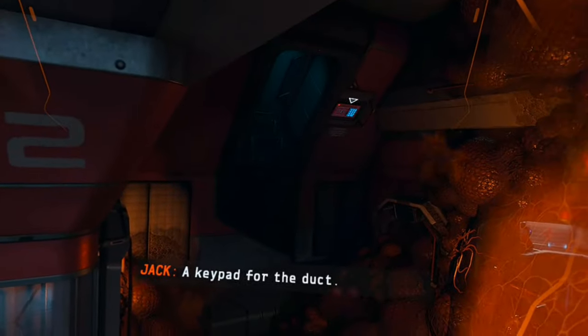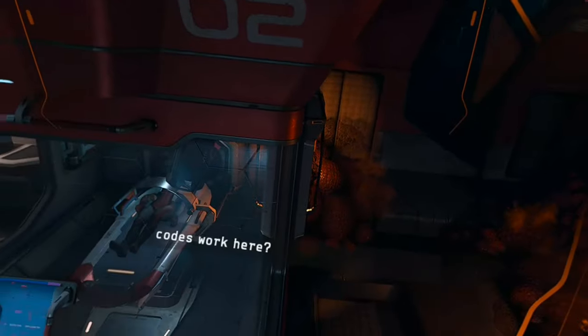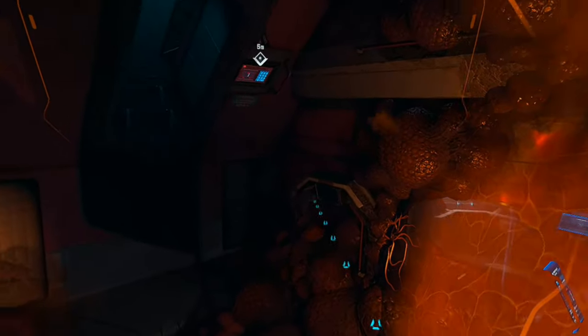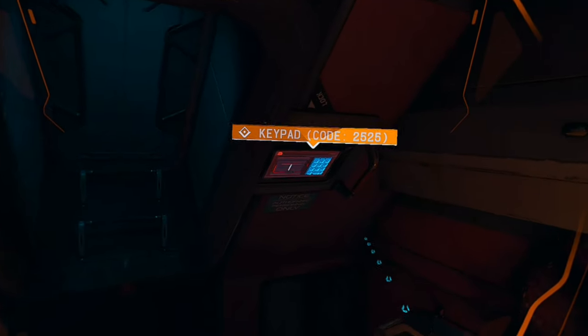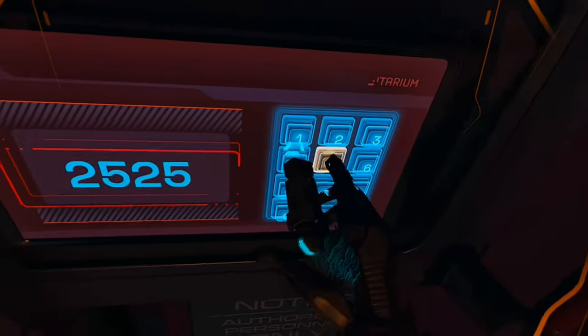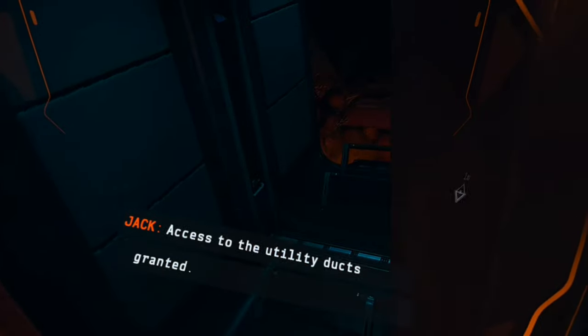A keypad for the duct. Juno, could one of Dr. McKenna's codes work here? I believe so, yes. Try 2525. Access to the utility ducts granted.